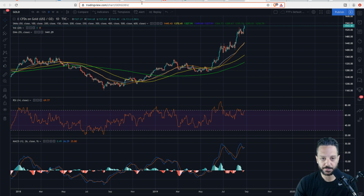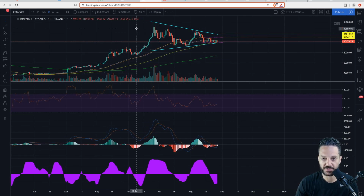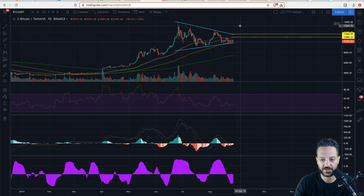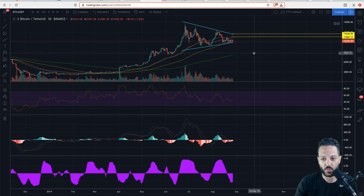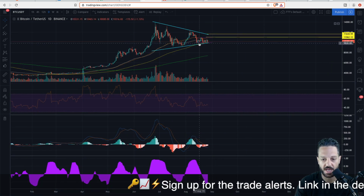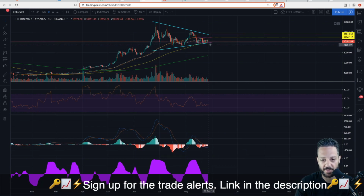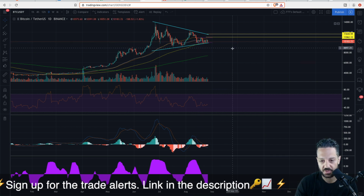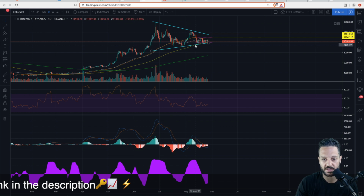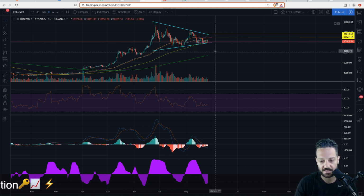But getting back to Bitcoin. So Bitcoin is forming this bullish pennant right here, right? You see this pennant, you see the pole here, and it is typically a bullish continuation pattern that tends to break to the upside, but doesn't have to. So in terms of what Bitcoin is going to do, well, currently we're sitting on the 100-day moving average, this yellow line, and we've been here for over a week, almost 2 weeks actually, and it's correlating with the support line of the bullish pennant, right?